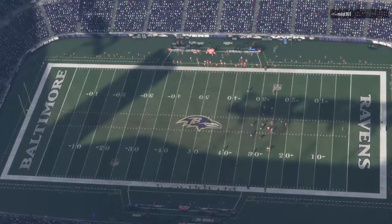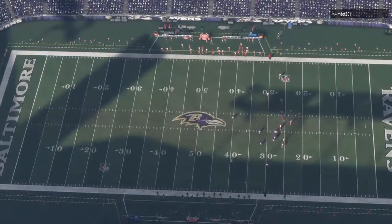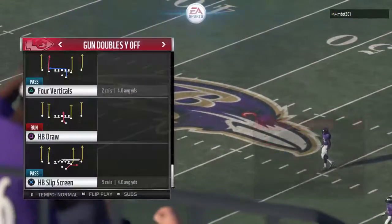Back now in Baltimore. It's the Chiefs with the lead and the football here as we get set for quarter number 4.